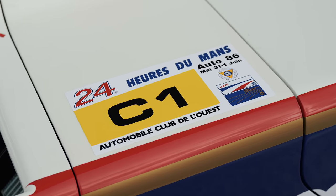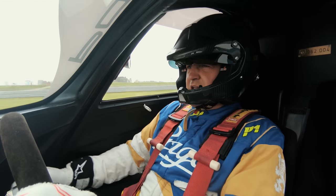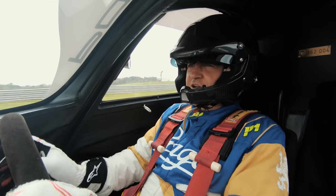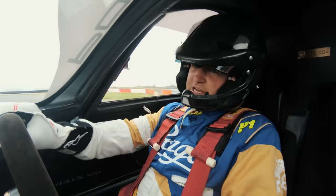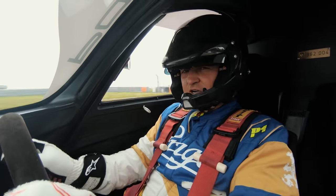It's been to the Nürburgring, Spa, Monza, Silverstone, Halle, Canada, Mosport. So it really has travelled, and then here we are. First time this car's been around Donington. What an honour.